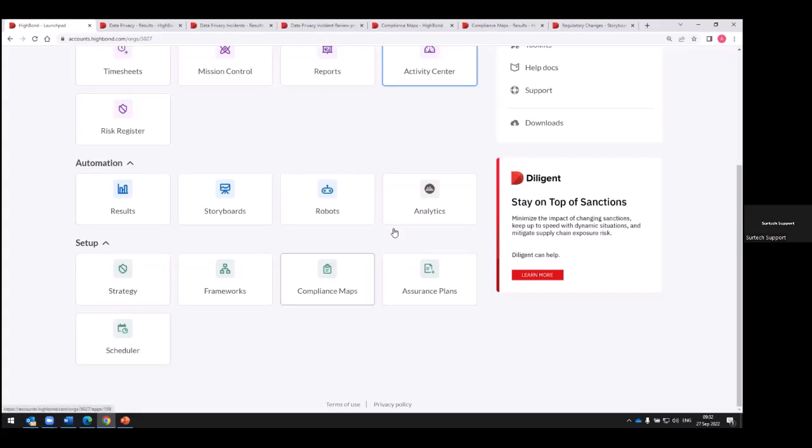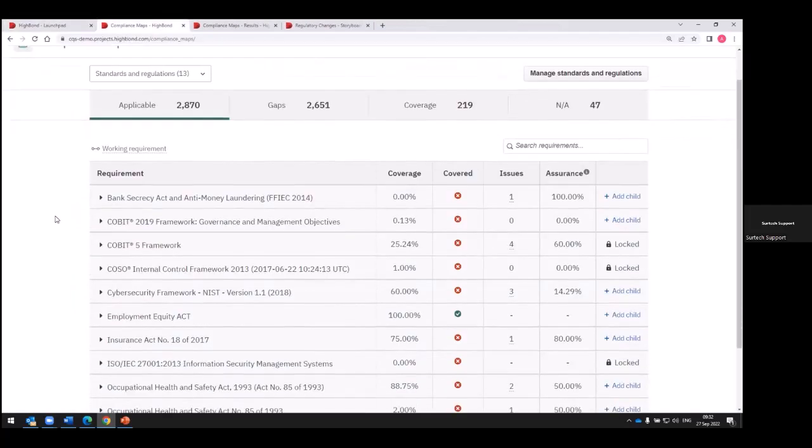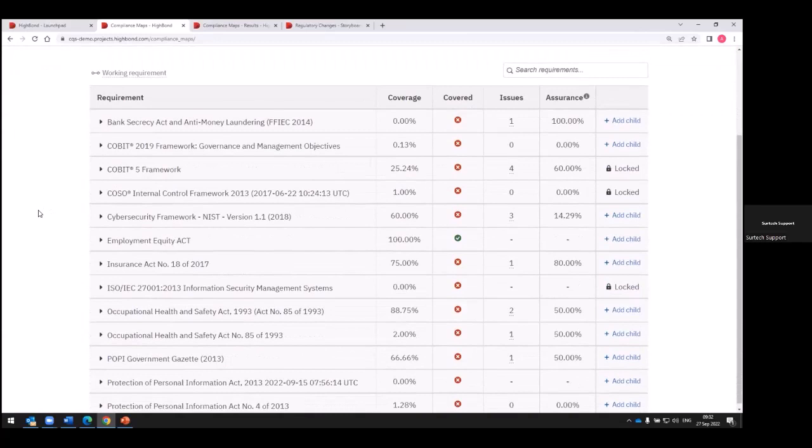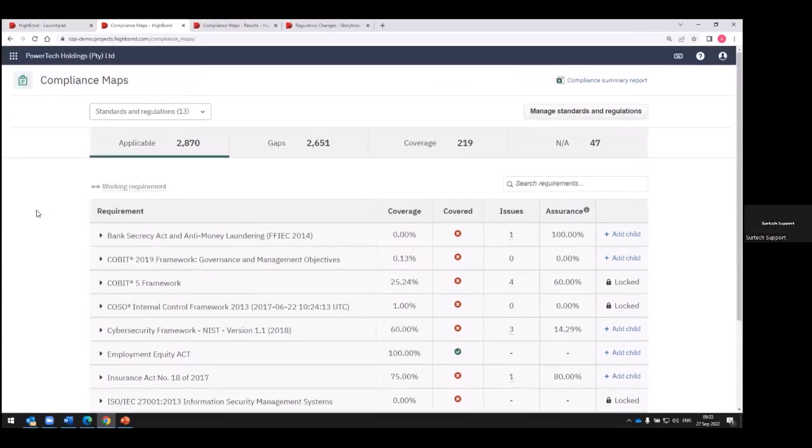So the next point I'll cover is the compliance maps function, and showcase to you how we manage the entire compliance map feature. And with that being said, this is where compliance map sits. You'll see all my different standards and regulations are sitting in compliance maps. And it starts to give you an overall picture: what's your coverage, what's been covered, are there any issues being raised, and then your overall assurance score.